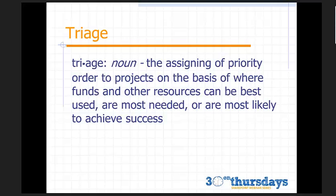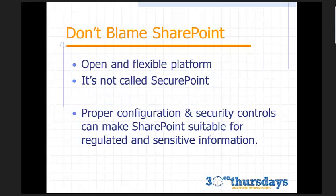Something else just to qualify: we don't believe that SharePoint is inherently insecure. It is an open and flexible platform, and openness and flexibility often come at the expense of security. You have the same kind of dynamic with the Windows operating system. There are so many different ways you can extend it, so many different ways you can integrate with it. All of those create security issues, and that's okay, right?